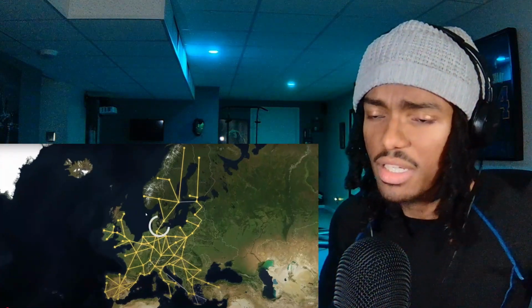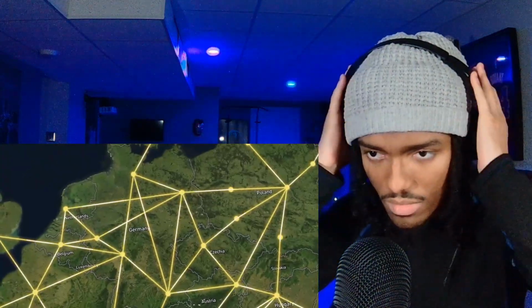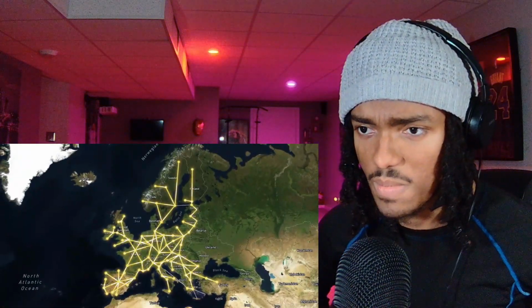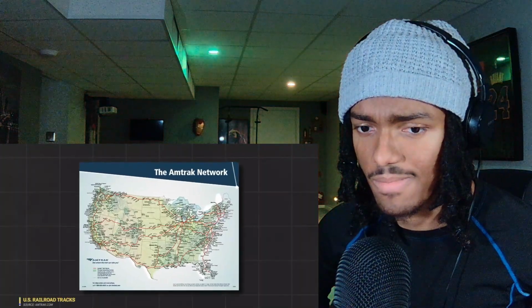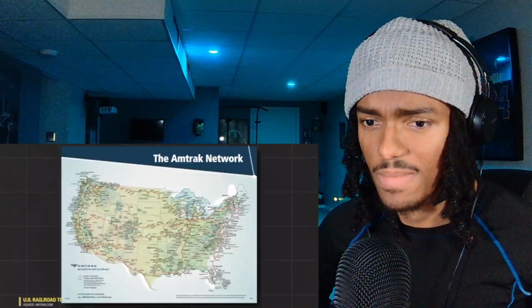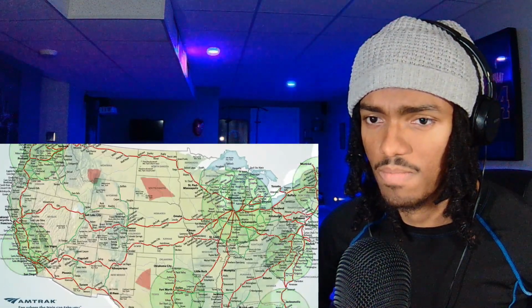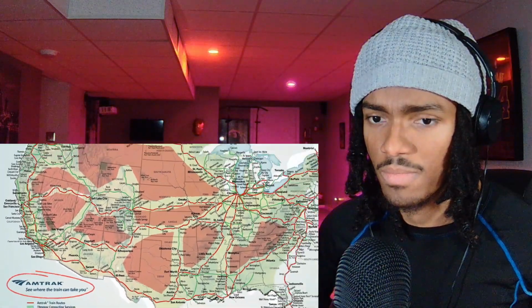My goodness. The yellow lines indicate the presence of a train line, and as you can see, it's very dense. There are hardly any spaces where there isn't any coverage for railways. Now, if we compare this to a map of railroad tracks in the US, it's a different story. While parts of the US have some good mass transit, there are large areas of the country which aren't covered by Amtrak, the nation's largest passenger railroad service.